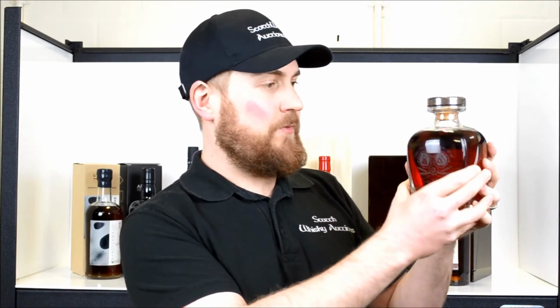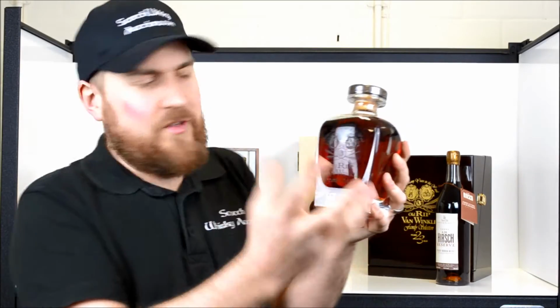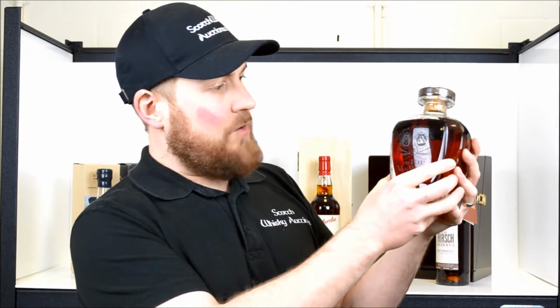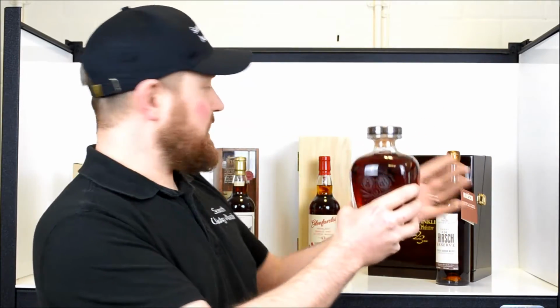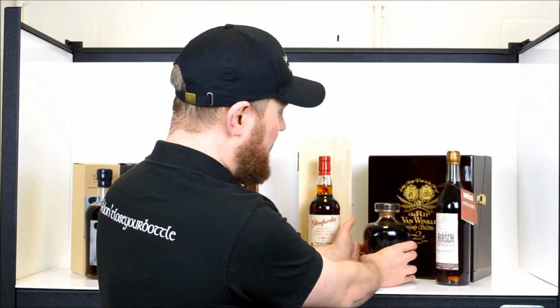It's non-chill filtered. We know that most bourbon is chill filtered because they like to put ice in it, and if you do that it goes cloudy and it ruins the appearance. This cask strength, non-chill filtered, one of 1,200, specifically chosen by Julian and Preston Van Winkle. A rare collector's item. This decanter, some glasses, this lovely wooden box. A great and rare chance to try one of the real heavyweights of the bourbon world.